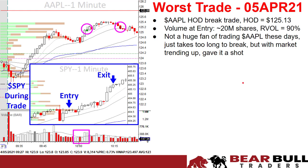I'm not a huge fan of trading Apple these days. It takes a long time to make a good break. I like to get a good dollar move on these expensive stocks relatively quickly. But I did have the market trending up, and I kind of like that. So I saw a little risk here. Maybe it might pop. I kind of knew it wouldn't. But I had the market trending up with me, and I saw little downside risk. I just knew it would either work slowly or probably just wouldn't work at all. But I probably wouldn't take a huge hit on this.